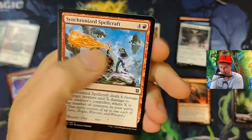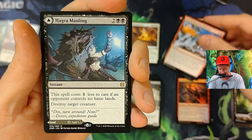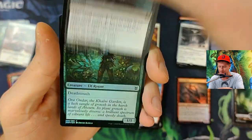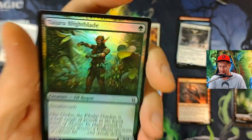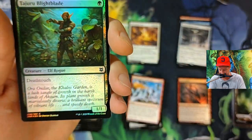So we are putting an alternate pile together. Sentinel, Hagra, Mauling, coming at you, baby. And all of its cool stuff. Oh, and Blightblade. There you go. Like the art on that. Looks like a little ninja. You know, slicing and dicing, baby.